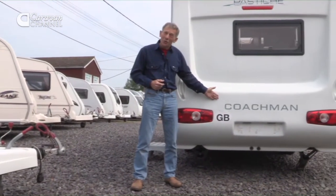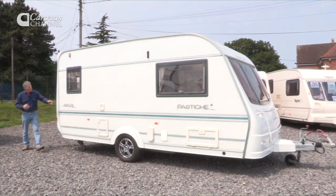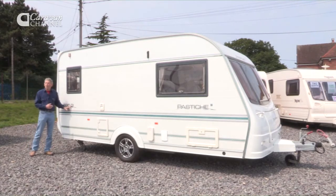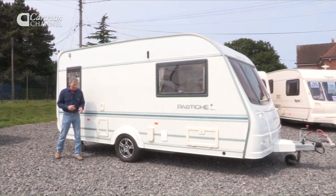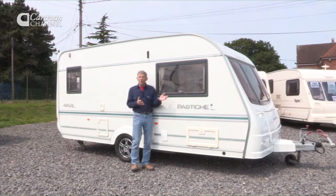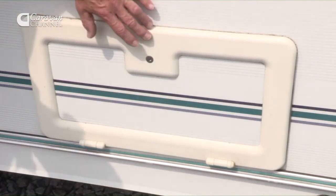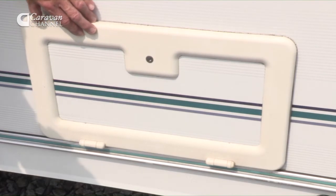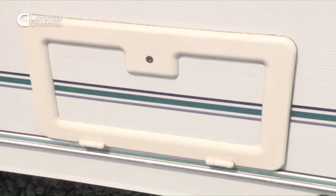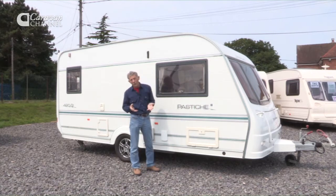The name was Coachman. This model is the Pastiche 422.2 because, of course, it's a 2-berth. And would you believe this one is 8 years old? It's in good condition. Of course, it's showing a little bit of age. Things like the frame here is yellowing slightly. There's a slight discoloration in the decal. But generally it's in superb condition, which is testament to the way it was originally built.